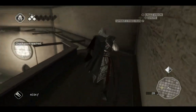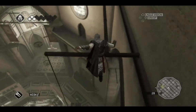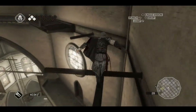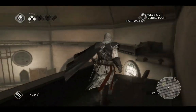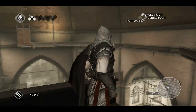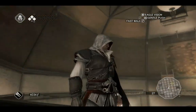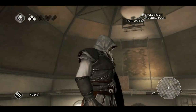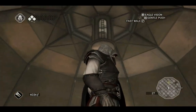It says checkpoint reached. I don't know what that means. Can we just restart from the checkpoint or what? Well, we're here, almost at the top. Don't know why this is broken like this. It's not very safe, is it? So here's the inside of the dome. I don't know how accurate that is. That just looks like flat panels of brick.